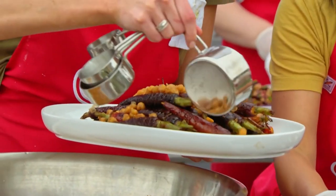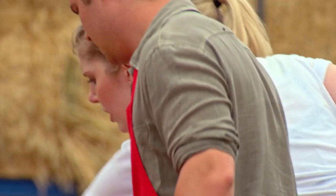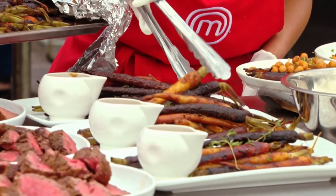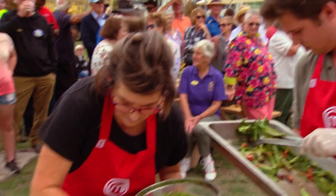Make sure all elements are going on the sides. The beetroot salad looks great. All the different colours of beetroots just really pop off the platter. The carrot dish is looking amazing. Yeah, beautiful. The crumble looks beautiful and I think it'll taste brilliant. Doing it for the farmers, guys, let's go.